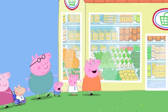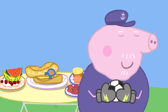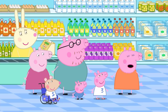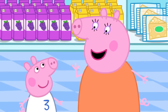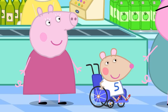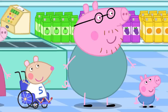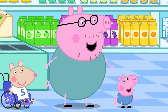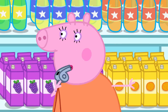To the supermarket! All right. Who wants to play football? Yes! Yay! We've not got much time, so we're going to have to split up. Peppa, you and I will find the sponge cakes. Hooray! Granny Pig, you and Mandy Mouse find the icing. And Daddy Pig, you and George are in charge of sprinkles. Sprinkles! Let's go.